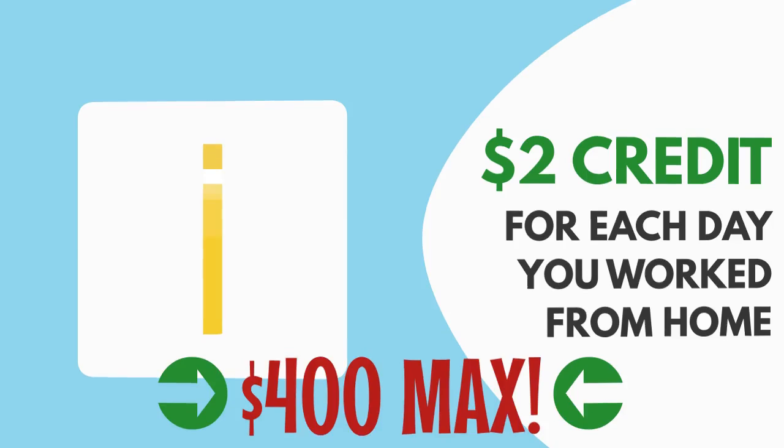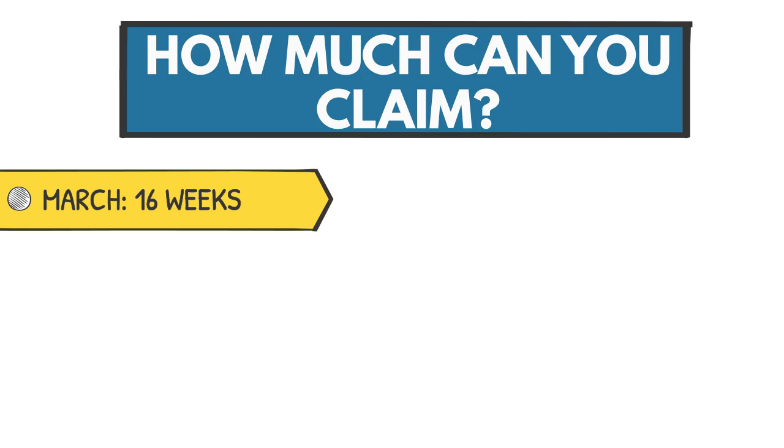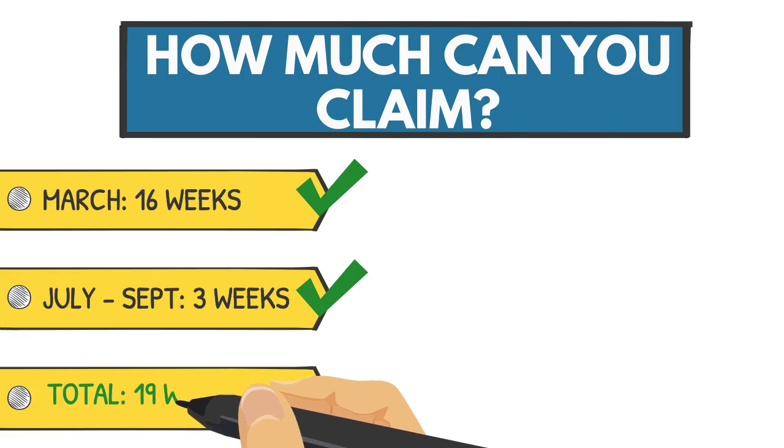As an example, let's say on March 1st last year, you had to work from home because of COVID, and that lasted for 16 straight weeks. You now qualify to claim this credit on your tax return. On top of the 16 straight weeks that you worked from home starting back in March, you were also asked to work from home 1 week a month for a period of 3 months. Since you already met that requirement earlier in the year, you can also claim the additional 3 weeks, bringing your total amount of weeks to 19.